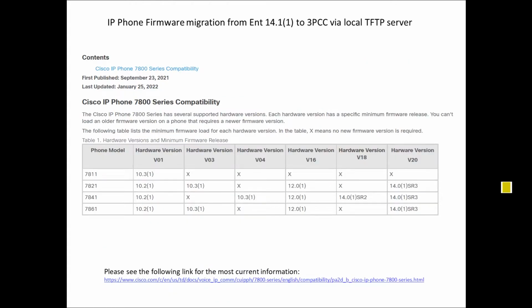Okay, I mentioned a few moments ago that if you have newer hardware phones, you may run into some issues if you're trying to use the older firmware migration technique with a transitional load. So two good examples, as of the recording of this video, where you would run into issues if you tried using the transitional firmware migration methodology, the older method, where it's basically step one, enterprise firmware to transitional firmware, and then from transitional to 3PCC. Well, you would run into an issue with hardware versions 18 and 20, so these are the 7821 phones, the 7841 phones, and the 7861 phones. The transitional firmware does not know those phones because those phones were created after the firmware was created for the transitional firmware.